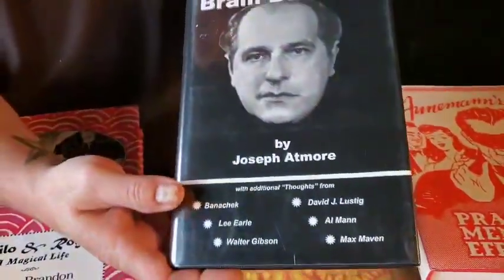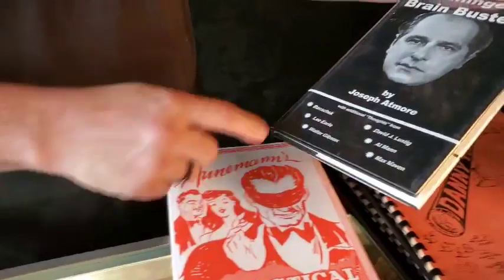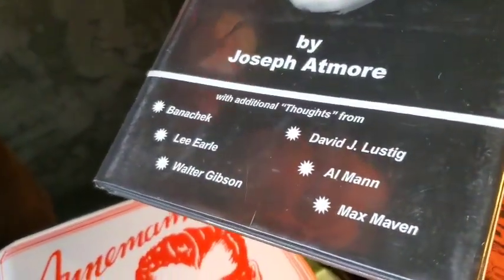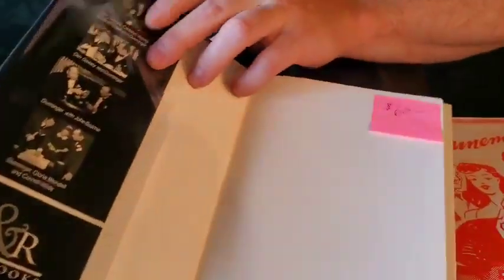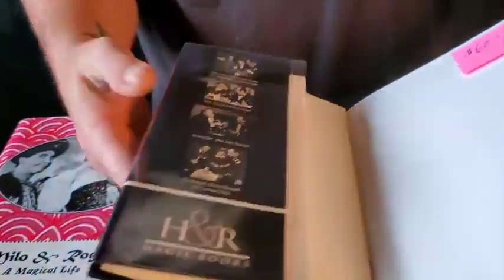This is pretty cool. Dunninger's Brain Busters, Joseph Atmore, with additional thoughts by Al Mann, Max Maven, Walter Gibson, Lee Earl, Banachek. And I really wanted to check this book out, and then I realized it's an expensive book. It's $60. Oh, no wonder, H&R Books. H&R has put some really cool stuff out. I have some great H&R books. But yeah, there's all kinds of neat stuff in here.